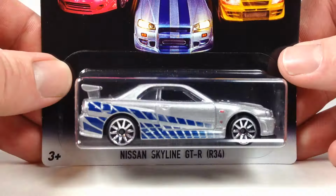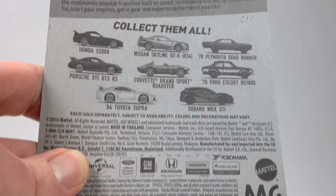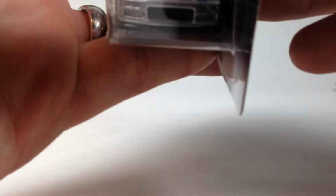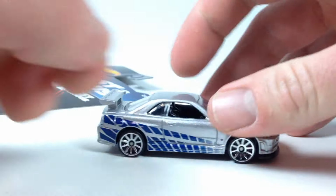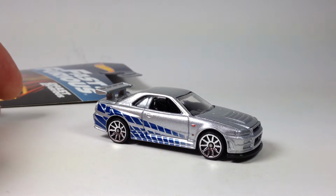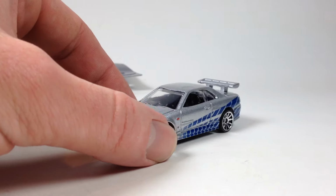Next up is number 2. And this is a lot of people's favorite in the series. You got the Nissan Skyline GTR R34. There's your card art. Again, it's got identical card art on the back. Don't really need to look at that anymore. And open that up. Dropped it.